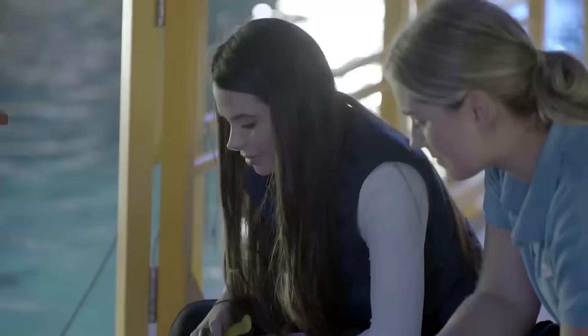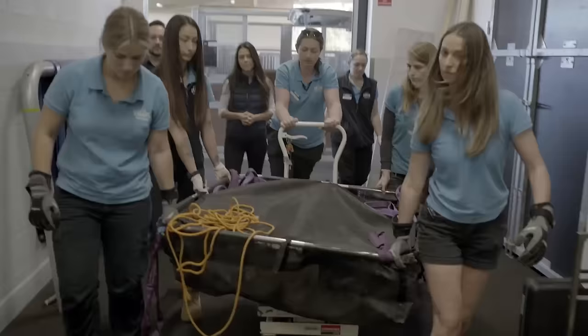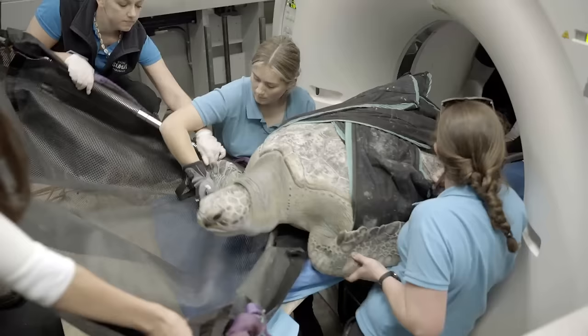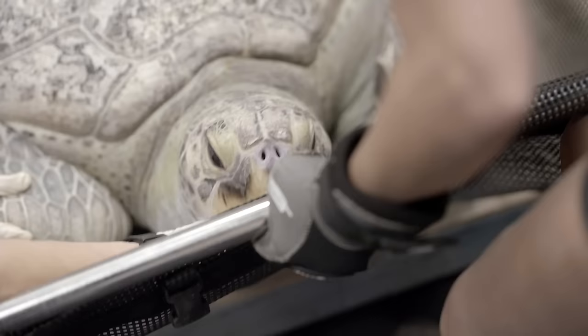Seeing her up close, I just can't really believe how big she is. There you go. I don't know how I'm going to fit her into a CT scanner. Just push her ever so slightly forward then. Oh, oh my God.